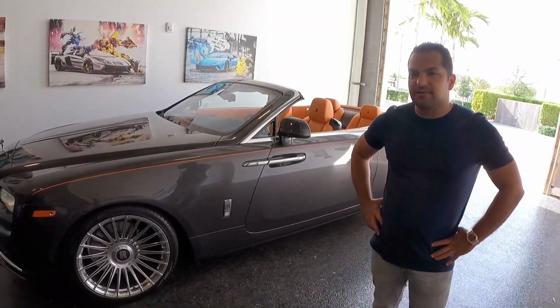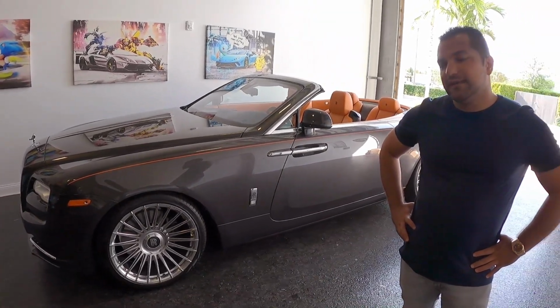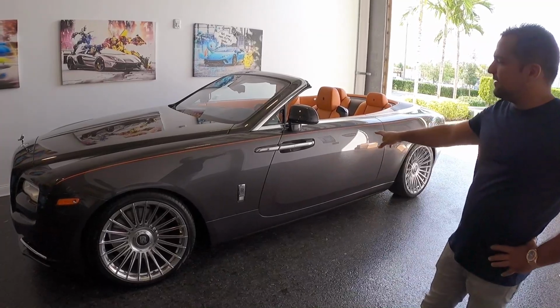I ran out of space at the house, so basically I got this little man cave. Which one is your daily driver? Well, that's actually at the house. That's the Urus, the Lamborghini truck.